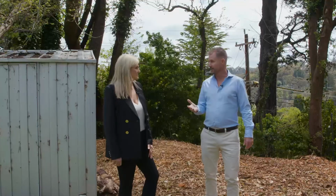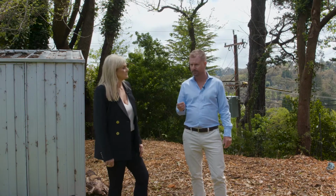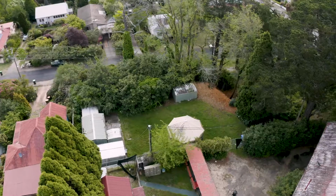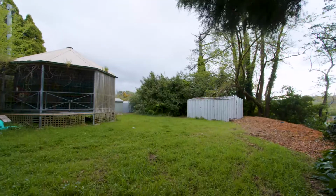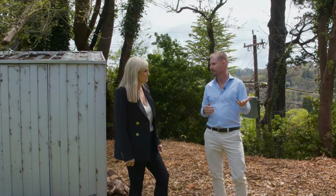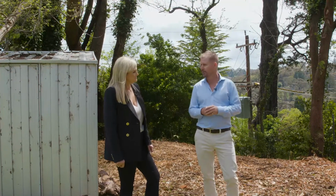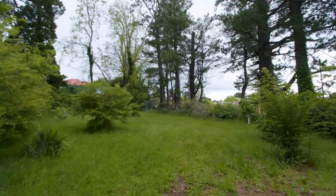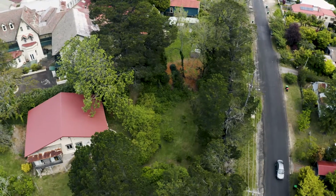For an aged care facility, it's really important to minimise the level changes throughout the facility for the safety and the convenience of aged care residents. There's not a lot of flat ground on the estate, and where there is flat ground, it's either already built on or can't be built on because we want to preserve a lot of the landscape values of the site. This overgrown tennis court is one of the few areas of the site that has relatively flat ground that can provide an opportunity for new development to be integrated into the site.